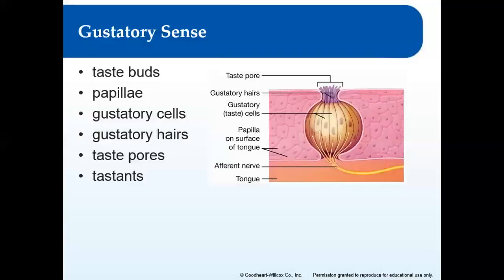Okay, gustatory sense. When you hear that word, think taste. Olfactory is smell, gustatory is taste. We've all heard of our taste buds. What you may not realize is that they're a little smaller than you probably think. Sometimes when you look at your tongue, you think, oh, I can see the taste buds, but that may not necessarily be so because taste buds are very small.